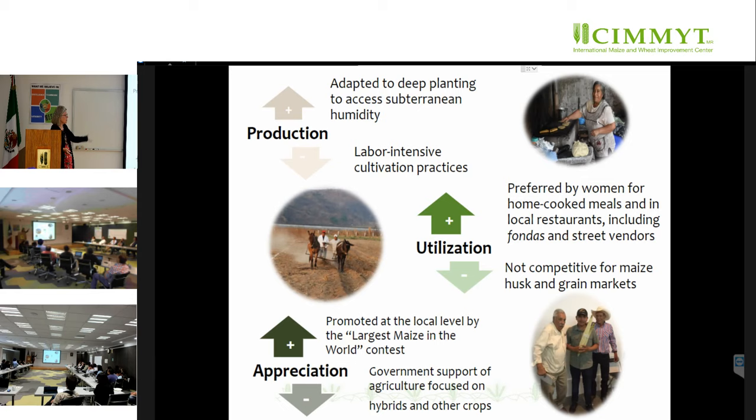Just to kind of give you the context of what we are learning on the socioeconomic side, there's three areas that are important to consider. One is the production of Hala landrace. It's adapted to deep planting, so it's planted early in the season, and the seeds are planted very deep to have access to that subterranean humidity.